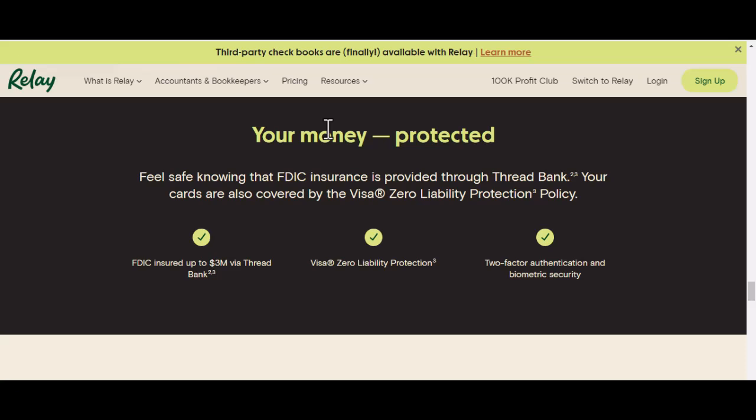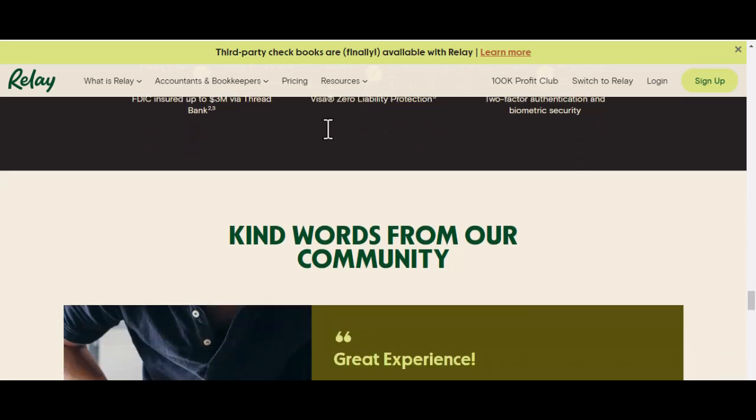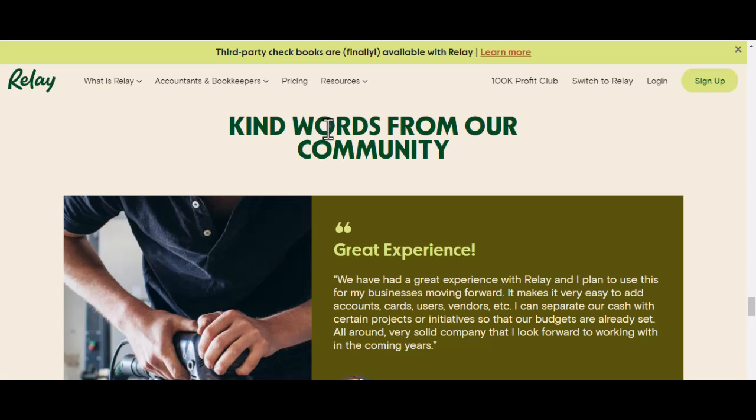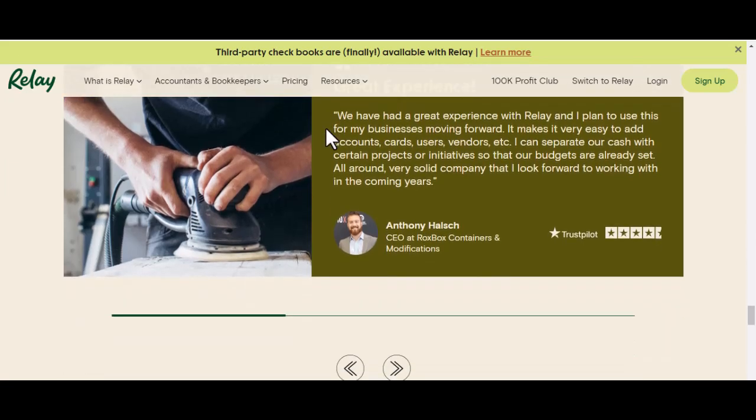The future of Relay Bank. As the digital banking landscape continues to evolve, Relay Bank is likely to explore new ways to make money. For example, it may offer more personalized financial products and services, or it may expand into new markets. The bank's ability to innovate and adapt will be crucial to its long-term success.